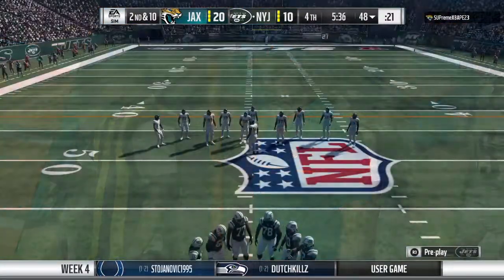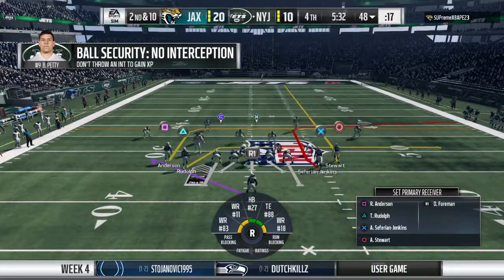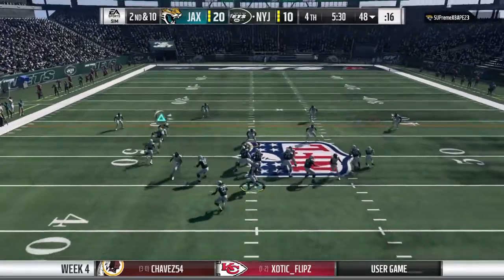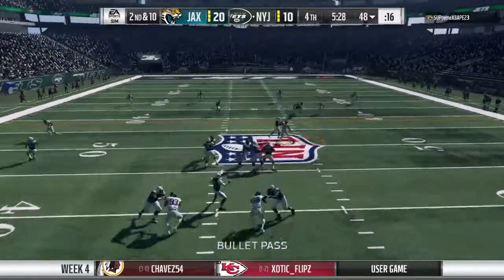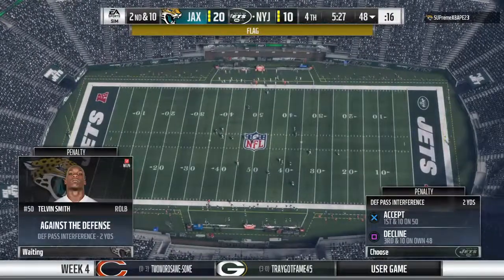I love the theme that you just brought up. This defense has been tough all game long against the run. We just saw another example of it there. Back to throw now on 2nd and 10. And a flag comes in as that one falls incomplete.